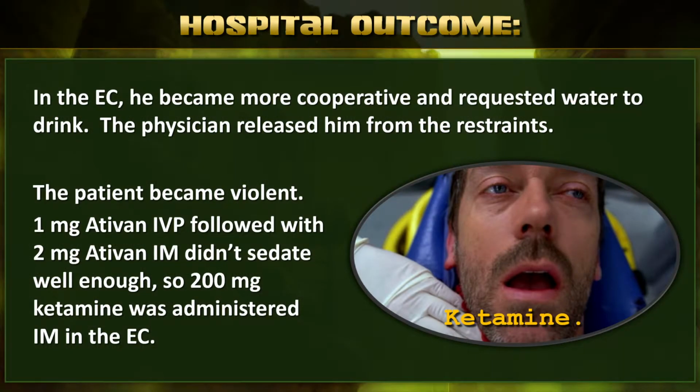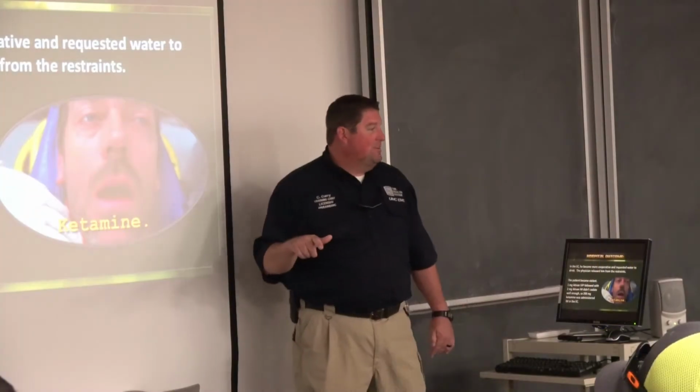In the ER, he became very, very uncooperative once again, requested water to drink. More cooperative, and then requested water. The physician released his restraints, and then the fight was on. They ended up, once again, having to fight him back down. They gave one of Ativan, then two of Ativan IM, did not sedate enough, and then they ended up having to go with 200 more of ketamine. And so the fight was on.